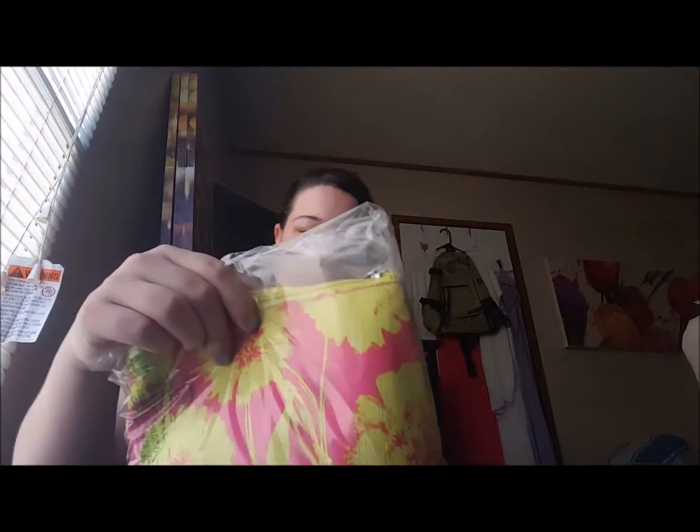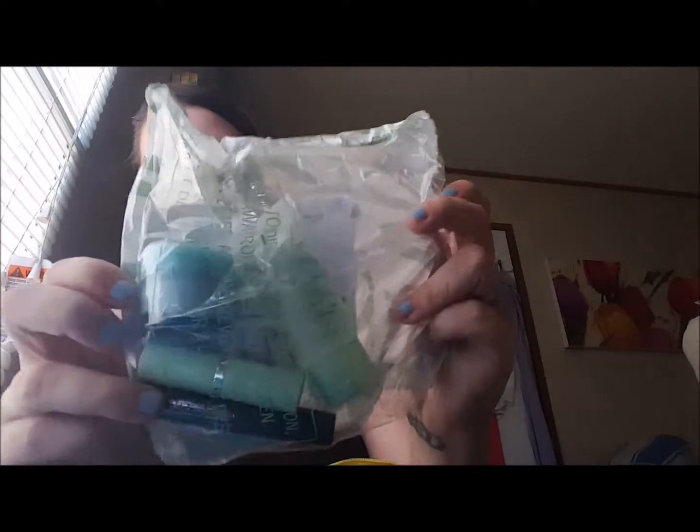Oh my gosh. I got this bag. I really thought this was going to be way smaller than this, but I got this bag and it's filled with makeup stuff to try. I thought it was going to be way smaller than this. I don't know why, but it came with all of these Clinique makeup products to try out. So that's awesome.